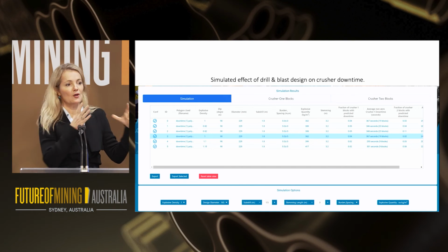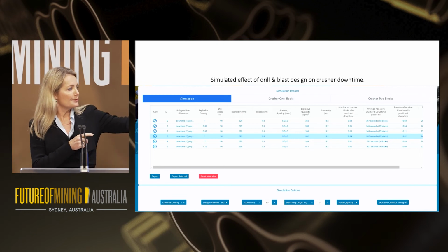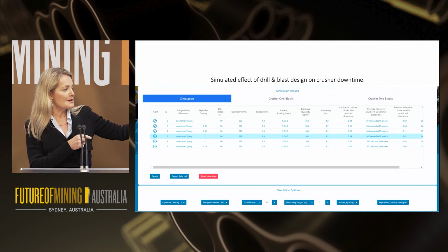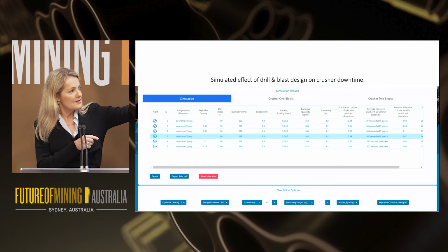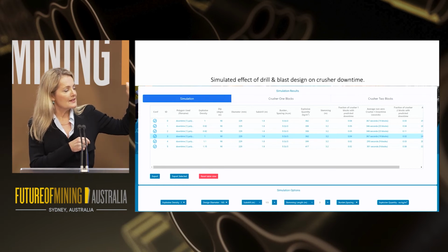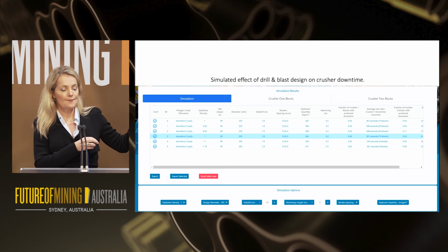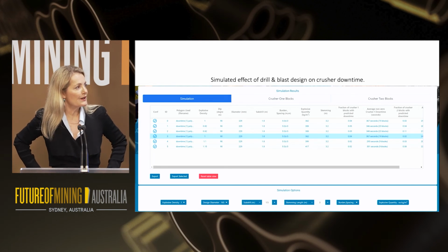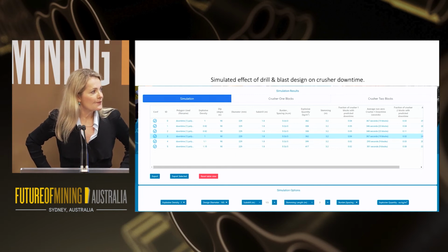Each time they upload a polygon that they want to blast, they can run multiple simulations, changing the blast design levers that you can see along the bottom, so they can change the density, the diameter, the subdrill, the stemming. But what you can see here is when they've changed the density of explosive, they've gotten a different result. If you look at the second last and fourth last columns, you can see that they're getting a different effect on the percentage of blocks that are reporting as having caused a downtime at the crusher. So the first row there, you've got 4% of blocks causing blockages at the crusher, and in the other crusher, I can't read it from here.